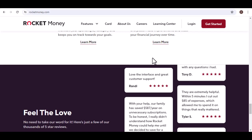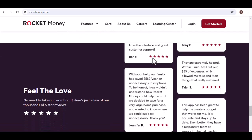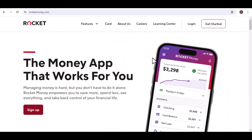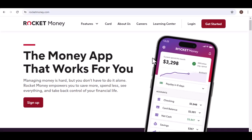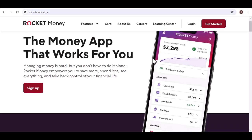Improved financial habits. By tracking your spending and setting budgets, you can develop healthier financial habits. Achieved financial goals. Rocket can help you turn your financial dreams into reality by providing a clear path to achieving your goals. Conclusion. Return to the original scene of the person sitting at their desk.